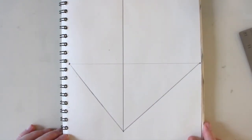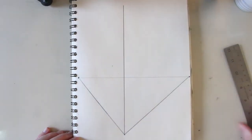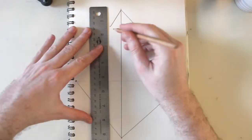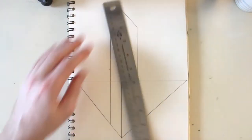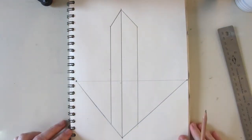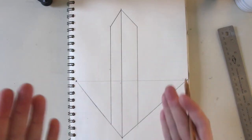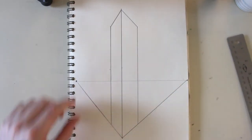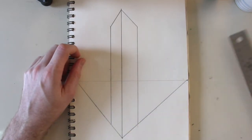Okay, now I can start doing my building. So I'm going to start with the top of the building. All right, if I want to do international style, boom, I'm done. Simple and clean. No, let's get a little bit fancier. International style doesn't just mean boring. Let's do something cool. We'll make a double building.